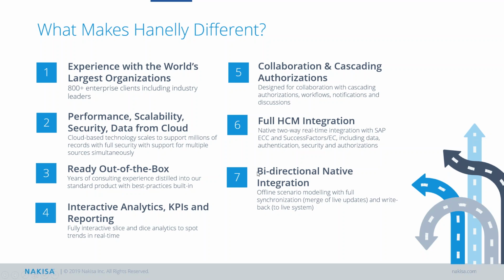Bi-directional integration is key, so that also simplifies the process of organizational design and reduces the time it takes, and the transformation projects that you need to go through, because it offers you that option to implement the changes in real time with this bi-directional integration.